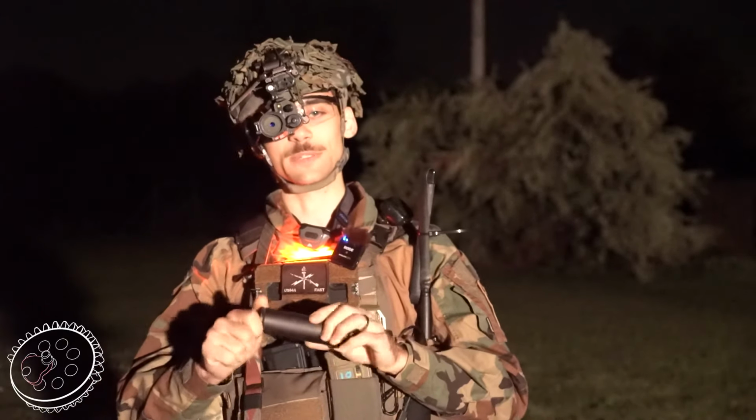So I'm starting off with this because I want to show you guys what that muzzle flash looks like from inside of a can. So let's shoot it.